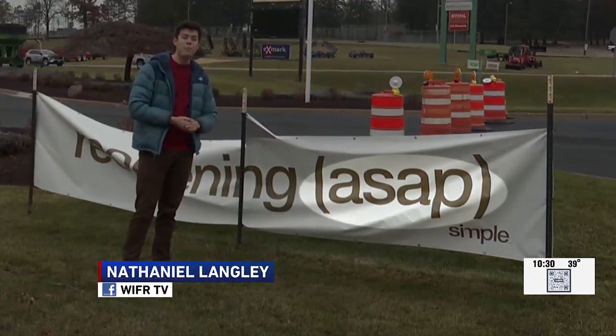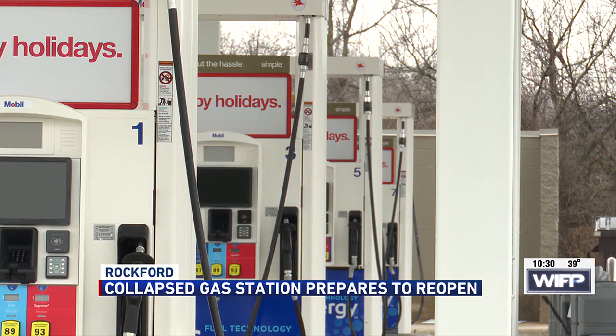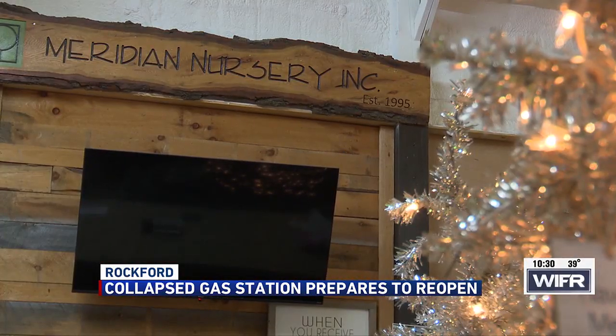But this, as soon as possible, is here. It's so close. I mean, right down the corner, instead of going all the way into town or all the way the other way. Down the street, those at Meridian Nursery welcome the station's return. People can get their gas and they can come over here, get their plants. We use it a lot because it's so close to fill up our trucks and have it to the job site.